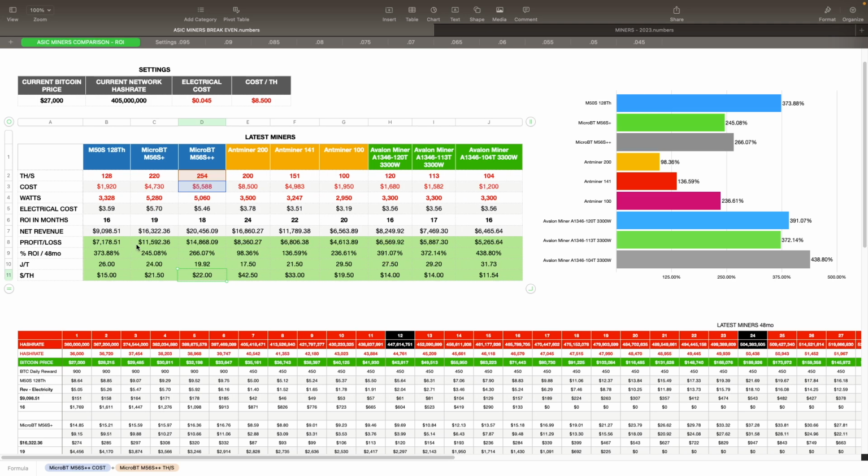Then the MicroBT M56S Plus, the 220 terahash miner, is 19 months ROI. That's basically paying the machine off and then being profitable after that. And that would be 245% ROI over 48 months. Then we've got the MicroBT 254 terahash, and that's an 18-month ROI and 266% ROI over 48 months.